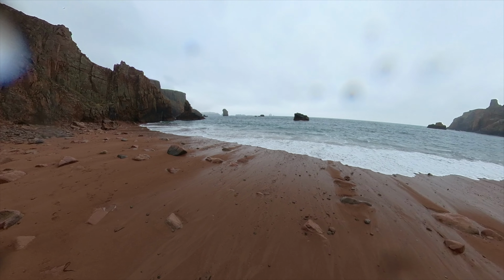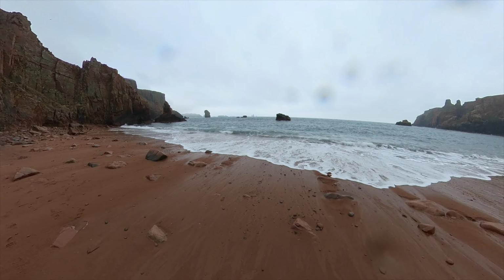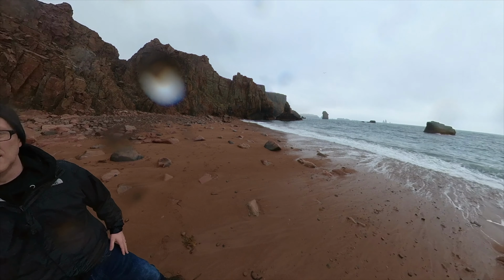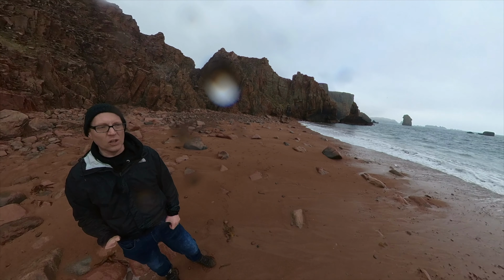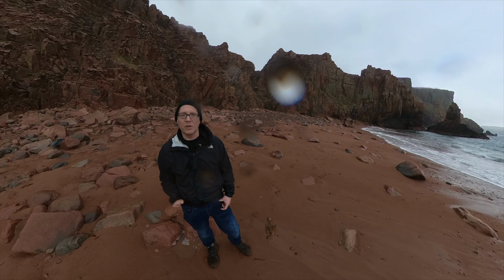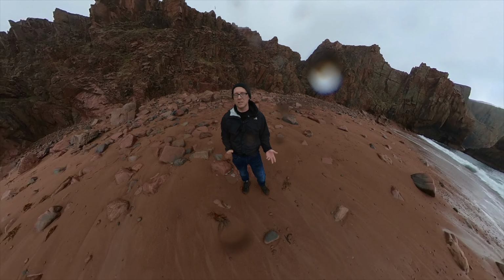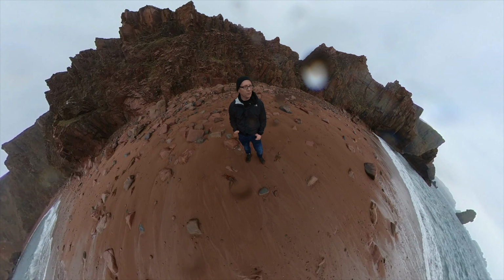Another disadvantage to the camera is that it's not the best in low light. It's got quite a small sensor, but in low light it gets really noisy really quickly, and when you try to bump up the ISO, it doesn't work the best and you just end up with noisy, grainy footage.